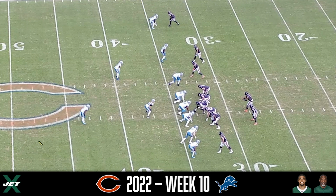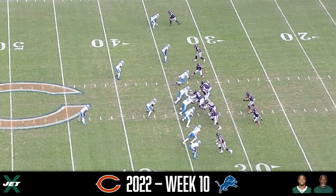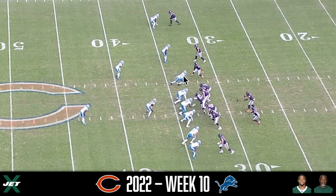So let's watch it. Let's go slow-mo and roll through it. All right. Jump off the edge, or jump off the snap. The edge is getting downhill. He's not crashing too hard. He's not going flat too hard. He's clearly the edge man. There aren't pressures anywhere else. Just a 5-man rush.